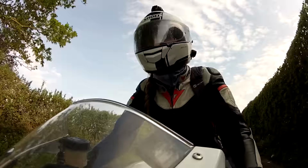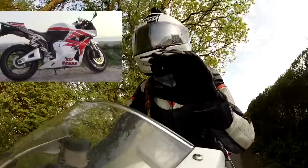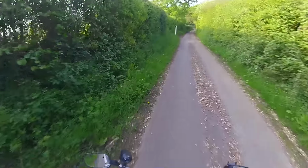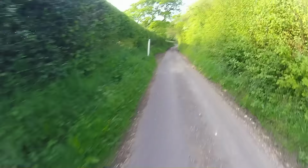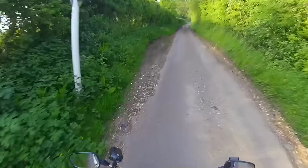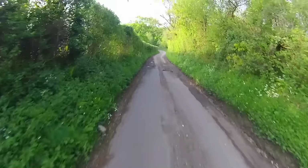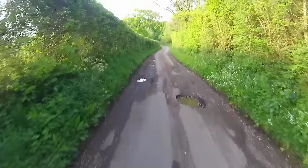I'm getting flies in my face. They tried to match the exact paint, like the exact Honda red and the exact Honda white. They sent me a link to this paint shop, which had loads of paints in it, obviously, because it's a paint shop. And I had to choose the colours I wanted, like the Honda red and the Honda white. I chose the Honda red, Honda white.